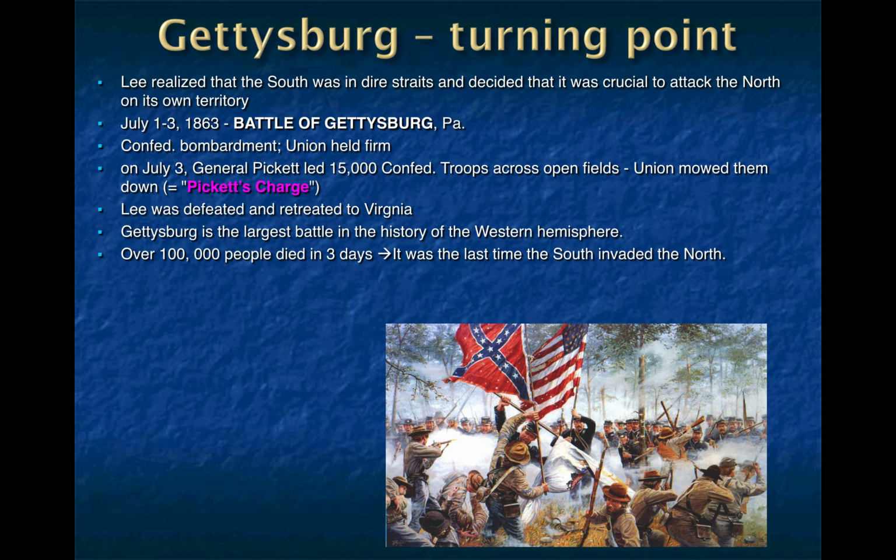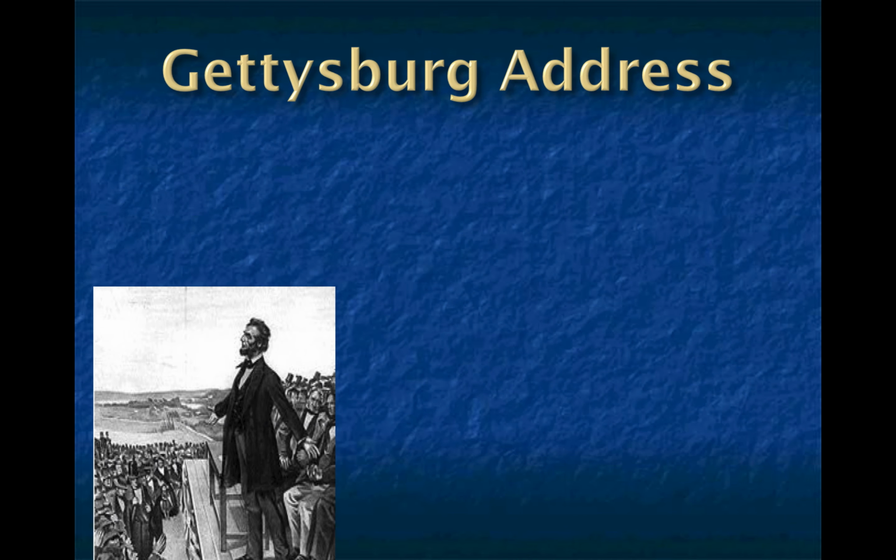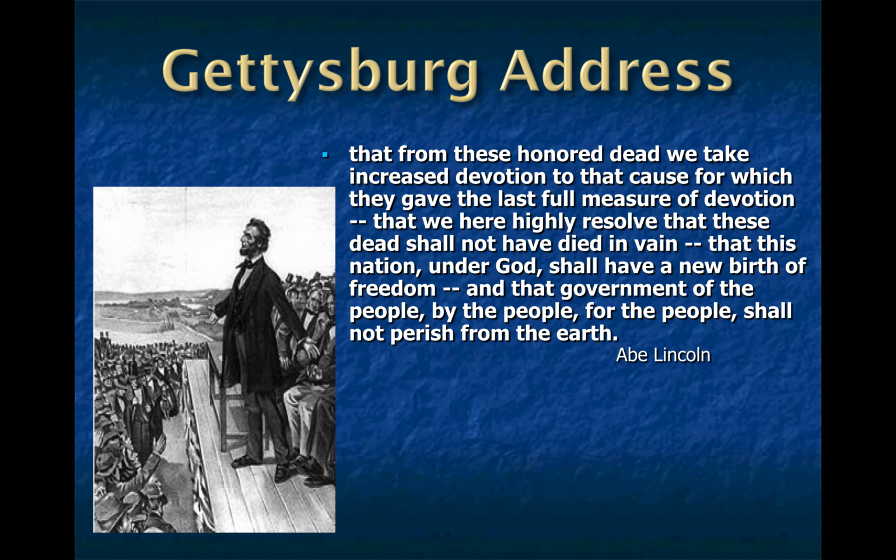July 1st to the 3rd of 1863. Turning point of the war. Now, Lincoln gives the Gettysburg Address. Okay? This is a huge morale booster for the North. Okay? Gettysburg is the turning point. The Gettysburg Address inspires troops to really strike into the heart of the South and attack the South.